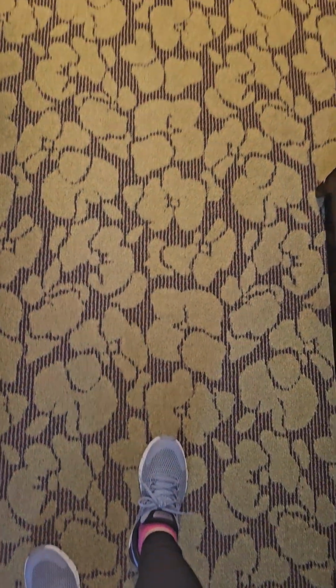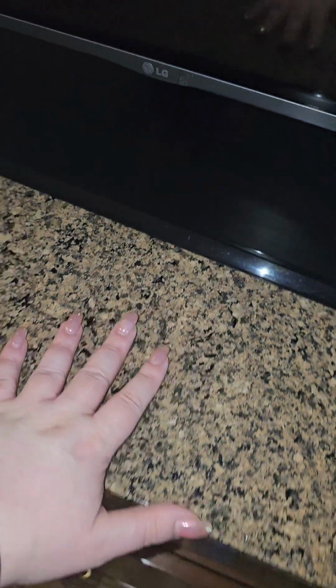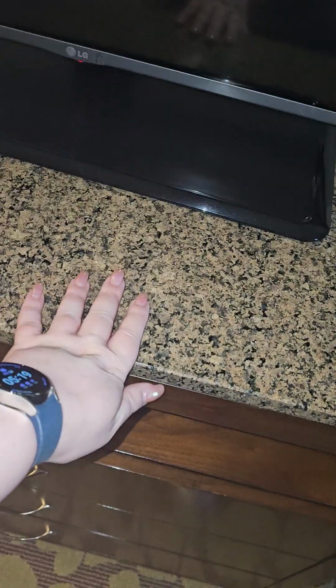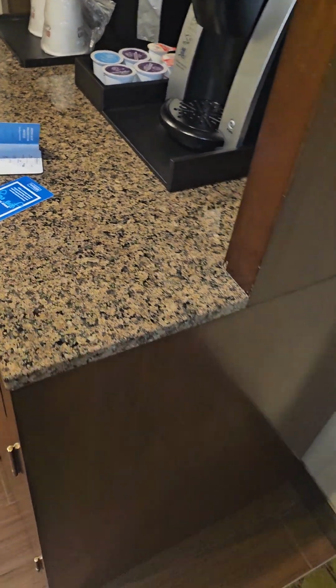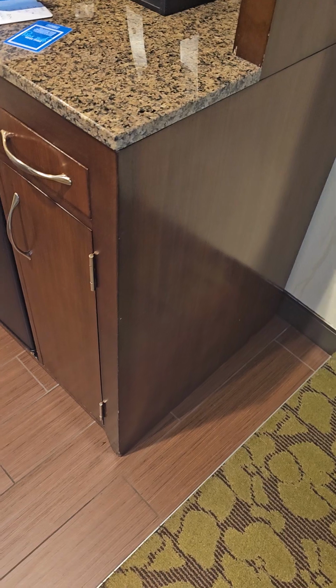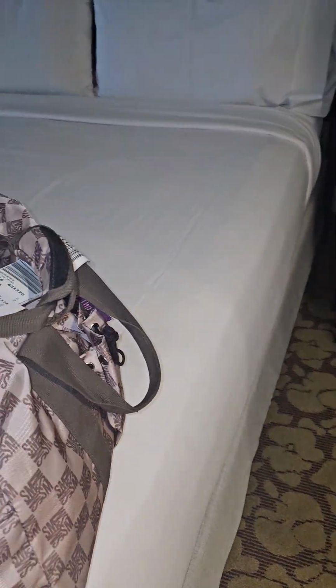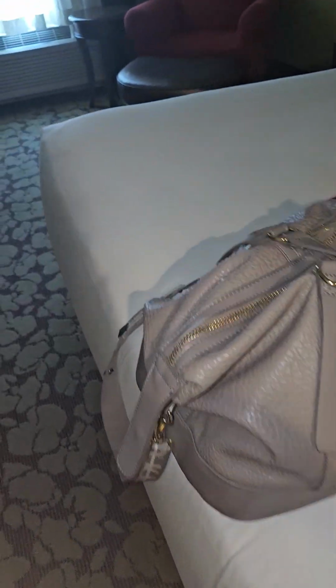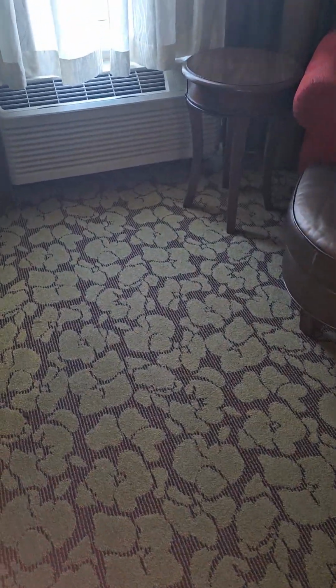I'm not terribly fond of the carpeting, but nice marble and wood furnishings. You know, it's real marble. They just layered it on top of the wood. Nice little fridge and microwave. But yeah, that's the room. This is the King room at the Hilton Garden Inn by Logan Airport in Boston.